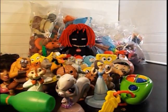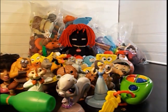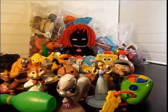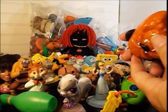Do we want to open another bag? A small bag? Let's see. I think this one's a small bag. There's only a few things in here. The other three bags are pretty big. There's only four things in here. We have, I think this is supposed to be a Chewy.